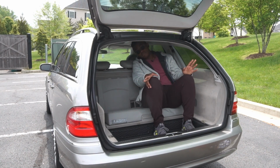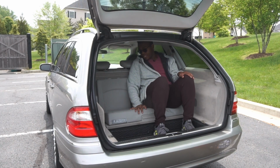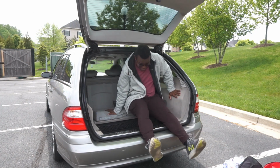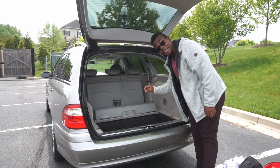I'm 5'9", like a lot of you know. And I'm reasonably comfortable. The seat itself is pretty soft. There's no cup holders or air vents, but this is the third row of the station wagon. I like that I could say I fit 7 people in here, legally.